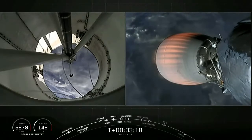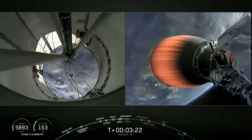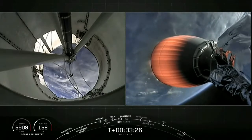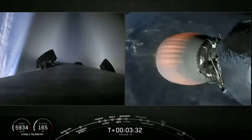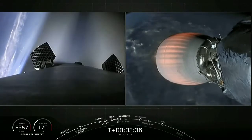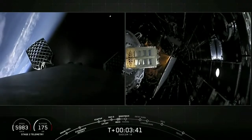Stage 1 boost back shutdown. All right, one of those first landing burn, the boost back burns has successfully ended. Our 2 fairing halves will now jettison to expose the satellites to space. And you see the first stage has already been a turnaround, and you can see the nitrogen from our attitude control system helping guide it back.